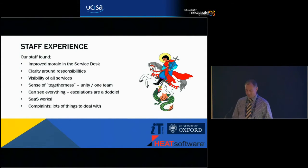We've got clarity around responsibilities. I guess this sort of thing happens automatically when you put ITSM type processes in place, and if you go and read your ITIL books, it talks a lot about roles and responsibilities. But you know, we never really had that understood before. Everybody had kind of developed things in their own way. IT in Oxford had evolved from a very technical perspective, putting computers on desks, putting servers in data centres, and support was a bit of an add-on to that.